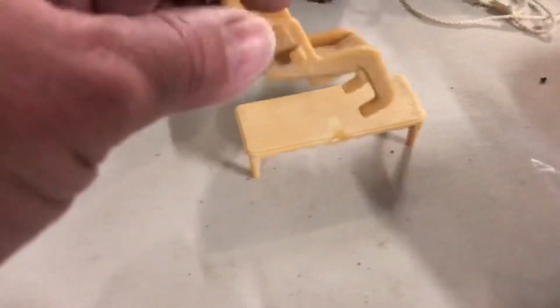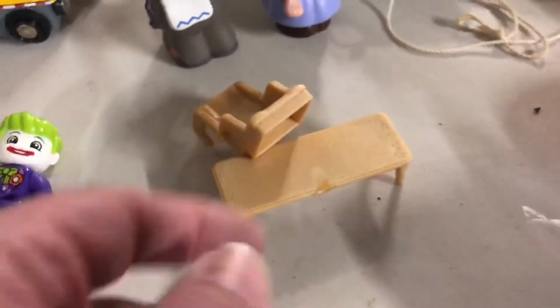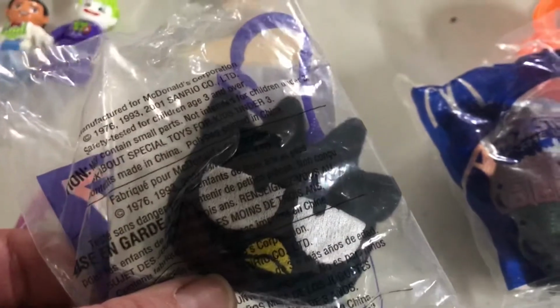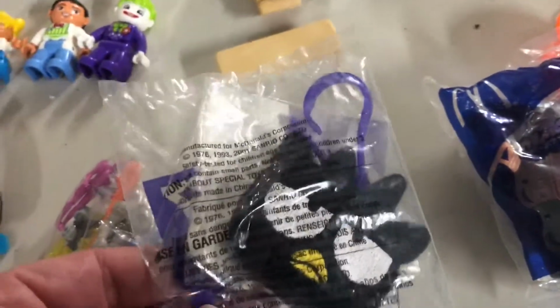I never really use these. This is the car seat for the car, and then this is like a little table I've never seen before, like a side table. Then here I've got Badtz-Maru, the penguin from Hello Kitty. Chris collects Hello Kitty because he puts them all into one lot.